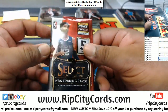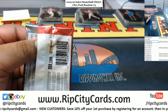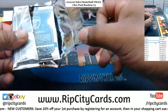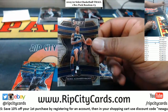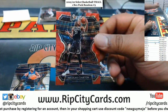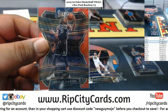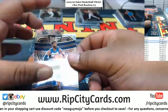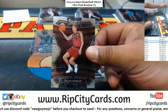Don is next. Start with pack 3. Why is that there? Okay. Nickeil Alexander-Walker, Pelicans rookie. That is a hit. Any red or gold waves? Nicolas Claxton, rookie Nets, red wave. Noel, rookie Timberwolves. Wendler, Cavs, rookie.